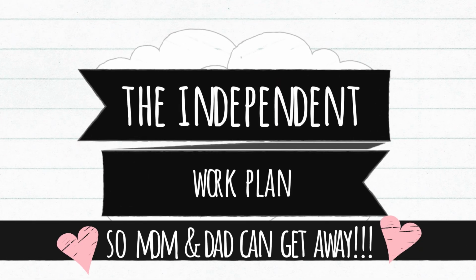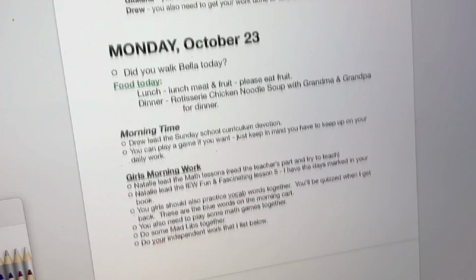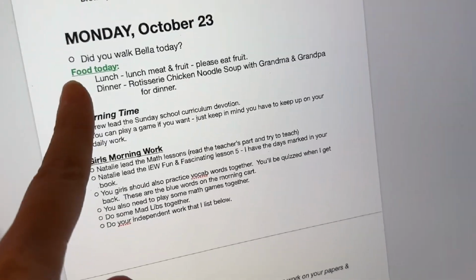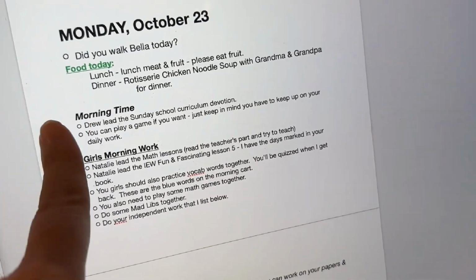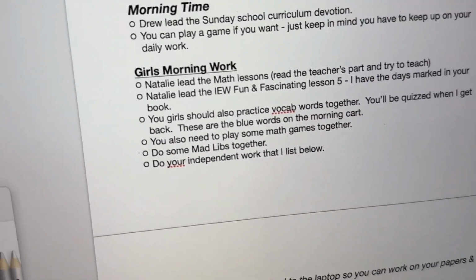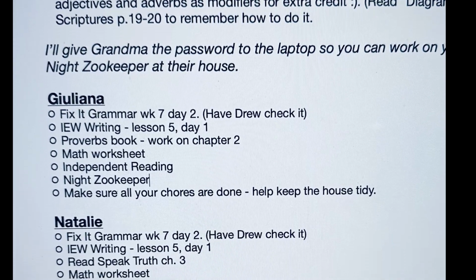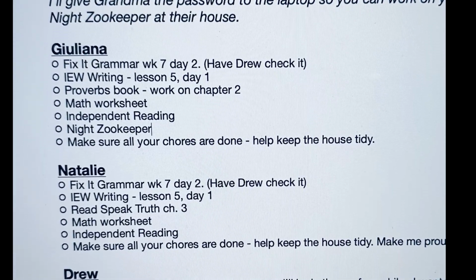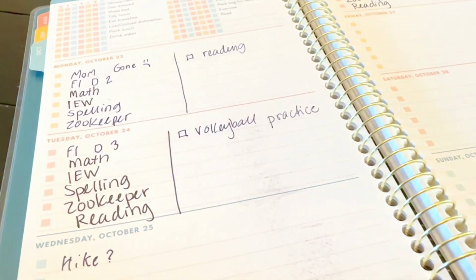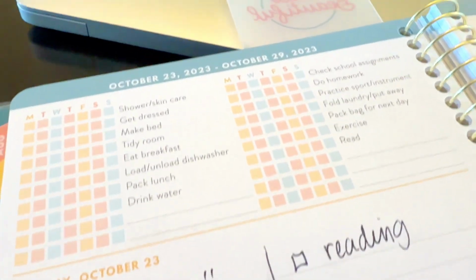So this is what I've been working on for my kids to keep them honest when I'm gone. I am giving them the date, what they are going to have for dinner, what they're going to do for morning time, and who's in charge and who's leading what, and then what all of their independent work is for the day so they can check it off. My daughter's also using her planner. She likes her planner, but just in case she didn't write it in her planner, it's also going to be here for her to double check.